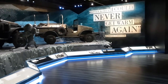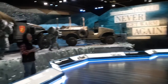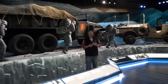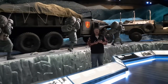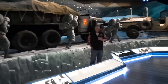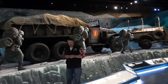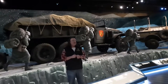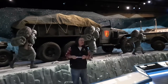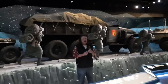The key feature to all the fighting in the Chosin Reservoir is the bitter cold. Time and time again, you hear it described as a frozen hell. 20 to 25 degrees below zero, 30 to 40 mile an hour winds. It is so cold that there are men who are shot who should probably bleed to death, but they don't because their blood freezes.